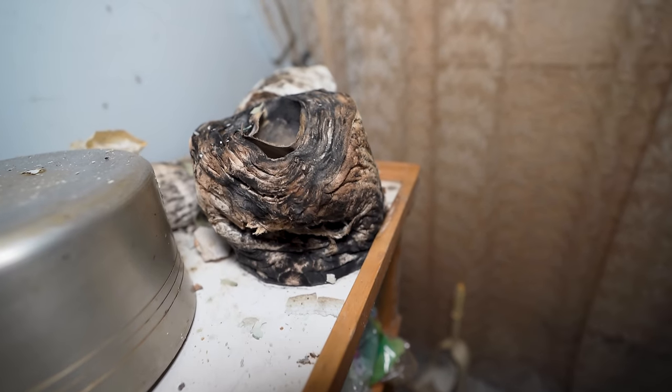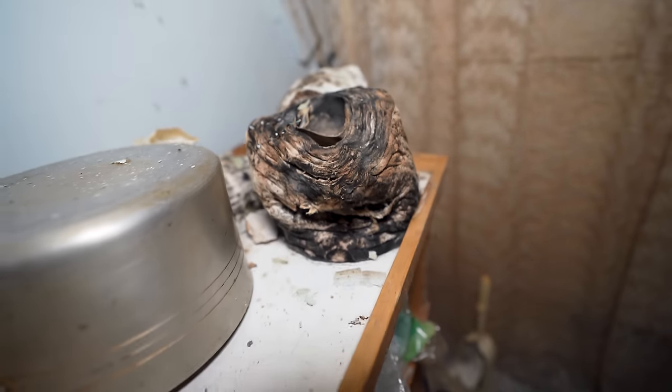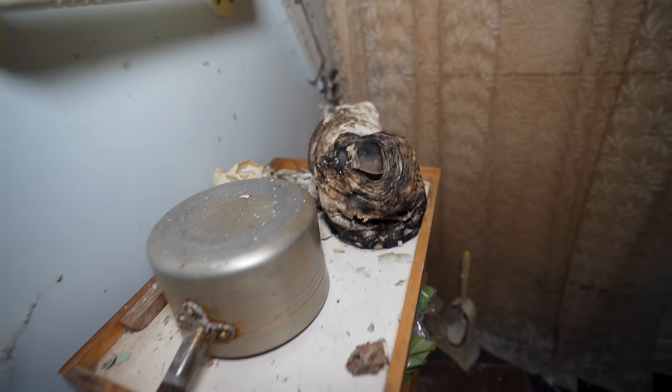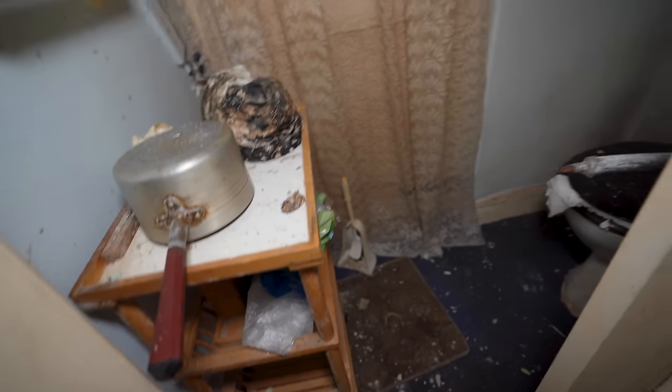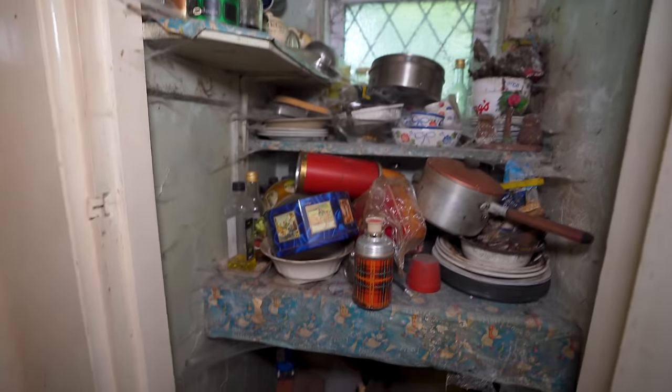But look at the toilet paper, guys. Oh my God. It is literally black. There's like two of them back there. Ugh, it is so gross. It smells so bad. Maybe that's why it smells so bad. It's a mixture of like bando gross toilet and this food right here. I don't really know, but the combination makes it horrible.